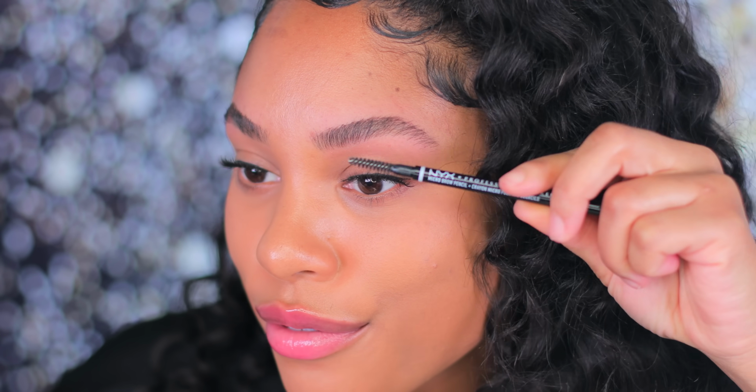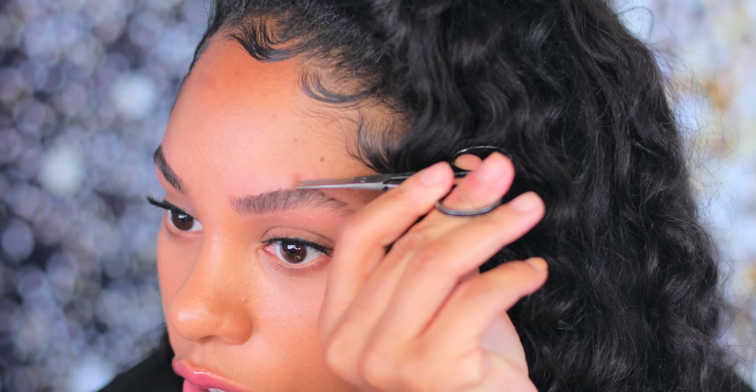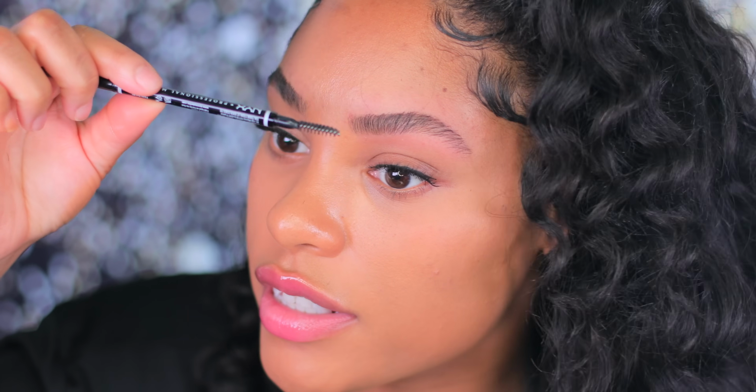Yes, we getting somewhere. Yes, here we go. A little more trim, and then we're all done. Alrighty, yes, we're done with this eyebrow. Now it's time for my favorite part, and that is filling them in.